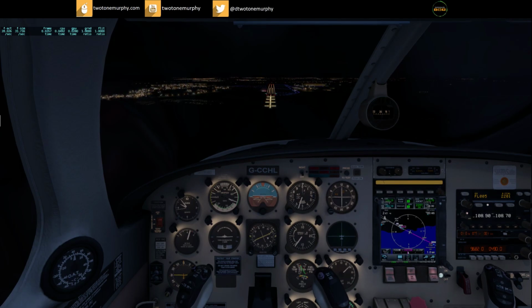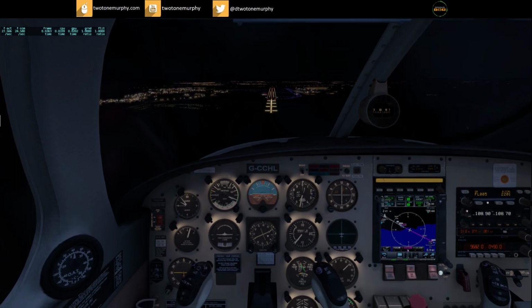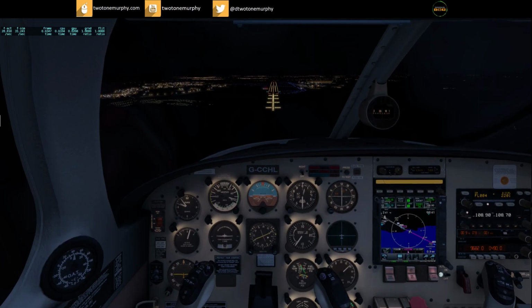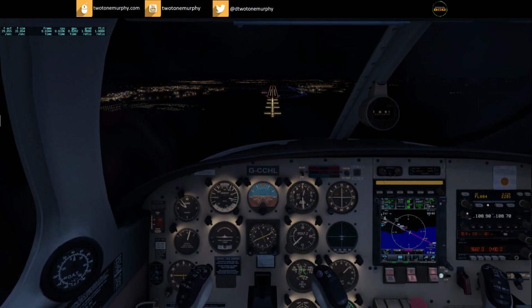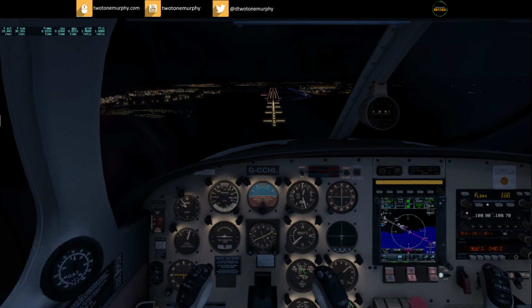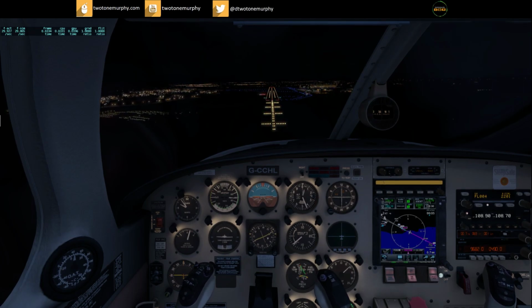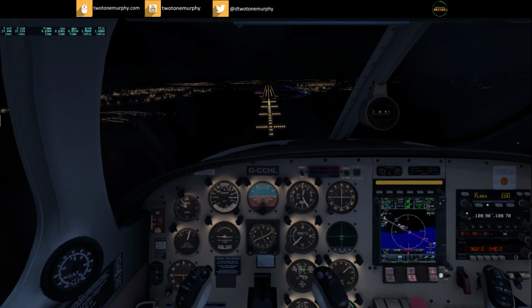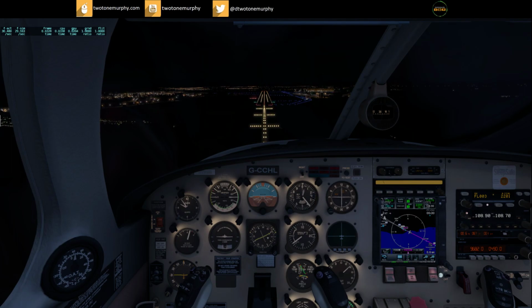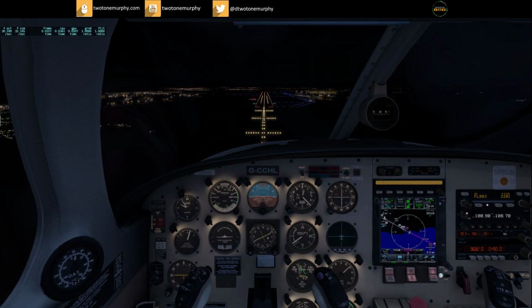Final. Lots of flaps. Keep our speed here at 70. Plane, don't move. Mixture set to full. Fuel pumps are on. Flaps are set. Lights are set.